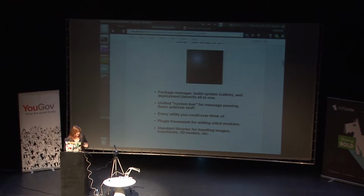So what is it really? If you come from a web background, a good way to think about ROS is that it is your package manager, which is mainly through apt. You can also use Git. It is your build system, which in ROS is called Catkin. And it's your deployment system. It uses these launch files, which are basically deployment scripts. And it's all baked into ROS.